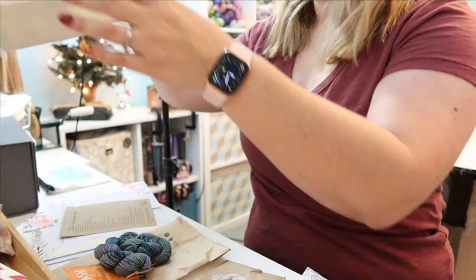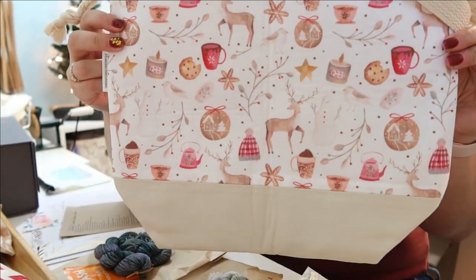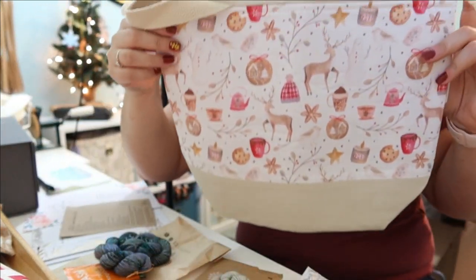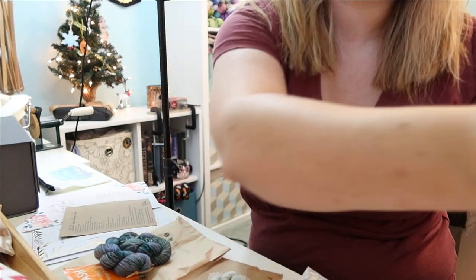So excited to get these caked up and into projects. And the Blush Yarns advent calendar also included this adorable project bag from Mountain State Stitches. So how cute is that? Look at those little deer and those little coffees. Love it.